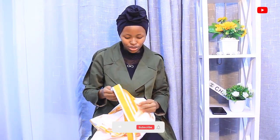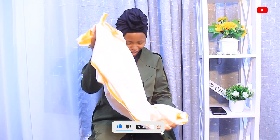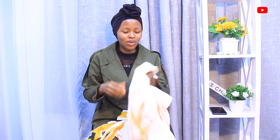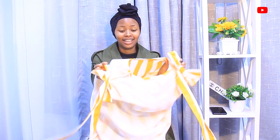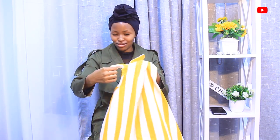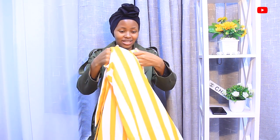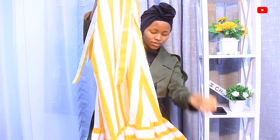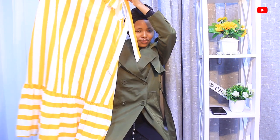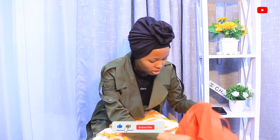Now I have the second dress. This one is giving beach vibes. Someone take me to Diani, can you? Just volunteer. How cute is this dress? How cute are these details? And it has a belt. Where is the belt now? Oh, it's here.